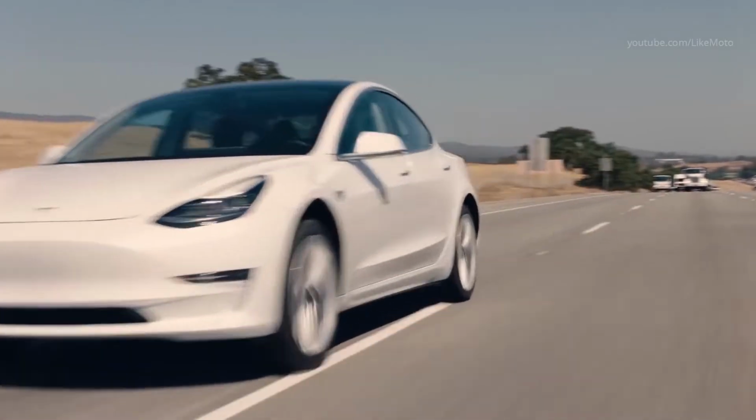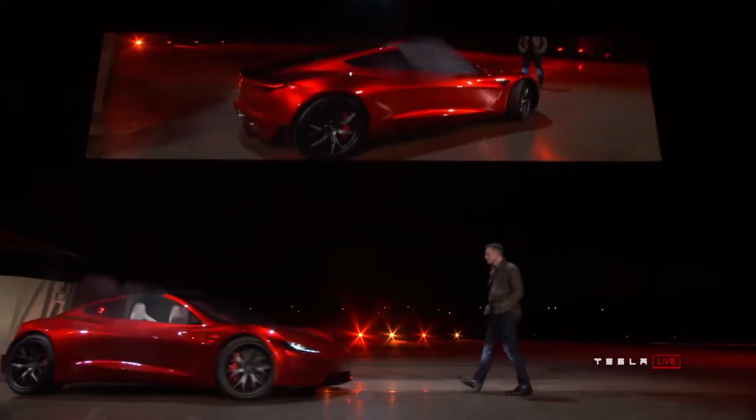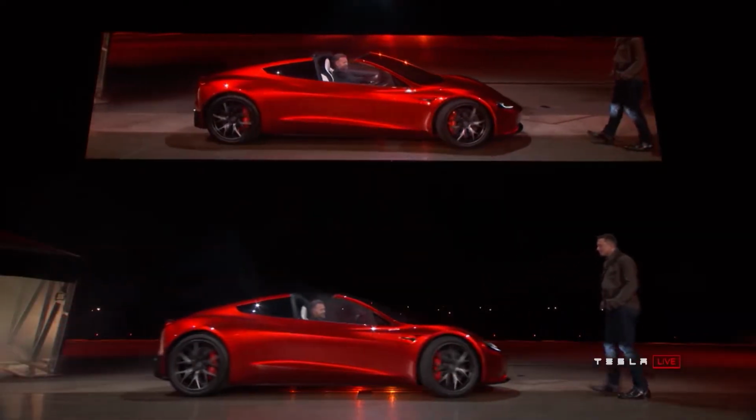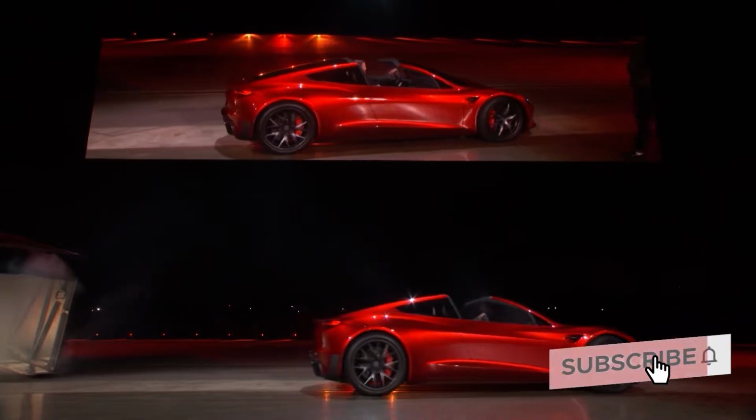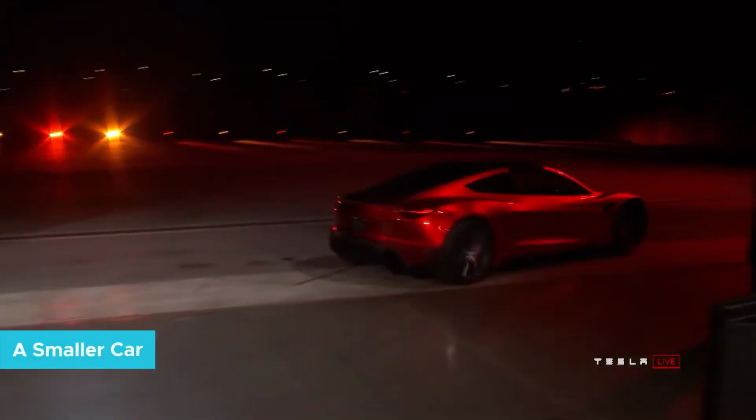Now, this is not a step down from the Model 3. It's actually a step up, as Tesla will incorporate a host of new tech into the Model 2. What is this new tech, and what will the Model 2 be like? Let's find out.